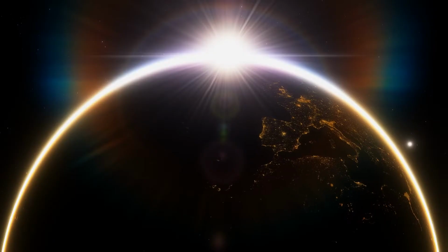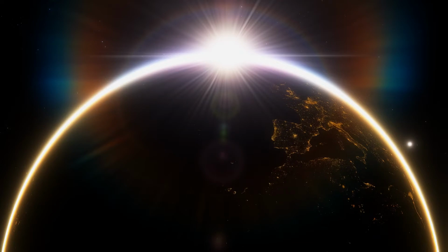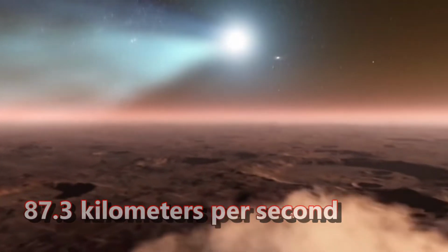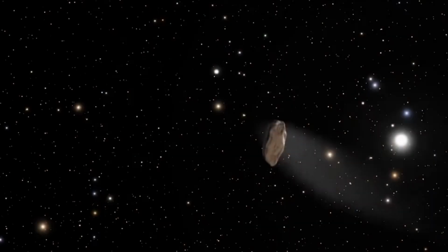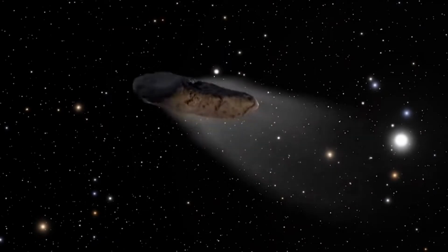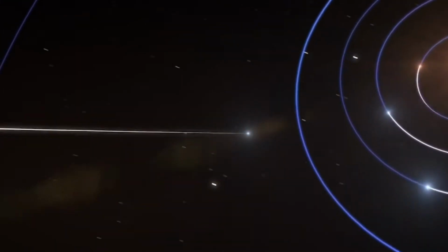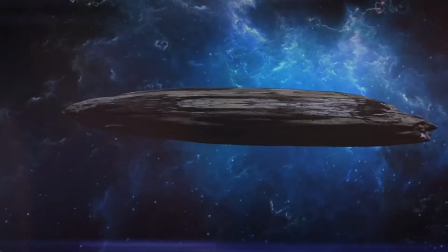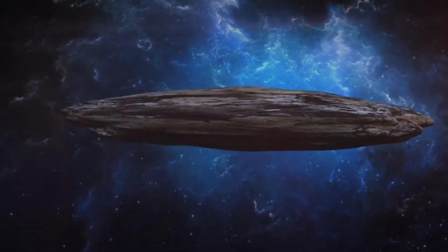The object was also curiously moving at lightning speed, averaging about 87.3 kilometers per second, and exactly because of how quickly it flew past the Earth, there was no way its speed could have been from the sun's gravity alone. The strange thing about Oumuamua is that it's neither an asteroid nor a comet, but it had the characteristics of the latter.